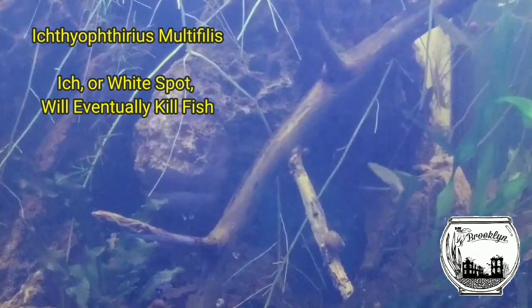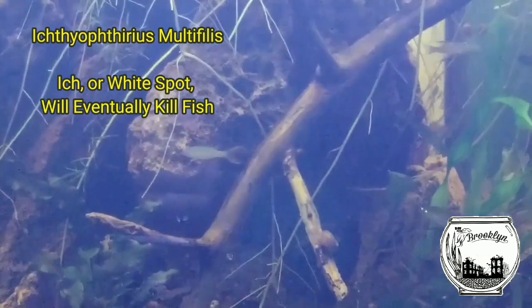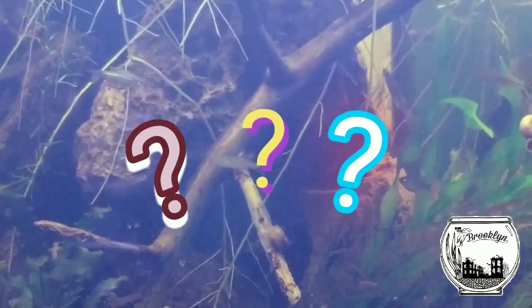And how sad is this? Because it is a nightmare trying to catch one little fishy out of a tank with all this stuff in it. But let me tell you about ick. Ick, otherwise known as white spot, eventually kills the fish unless you can catch it really early or isolate the sick individual.